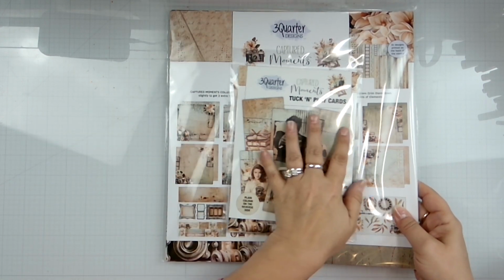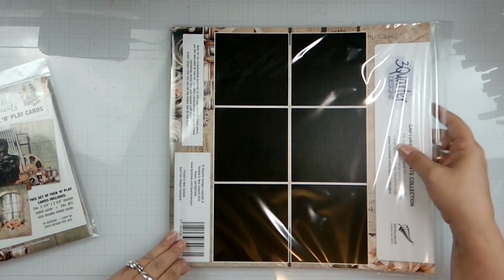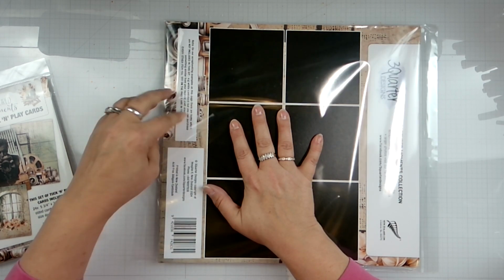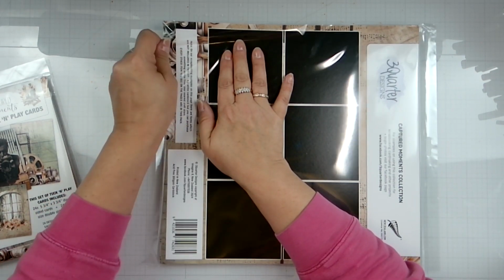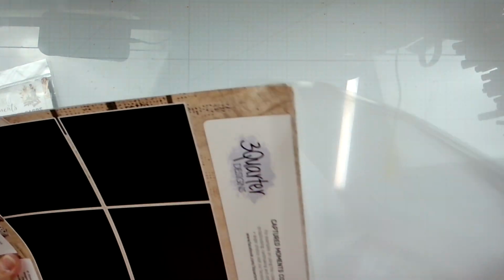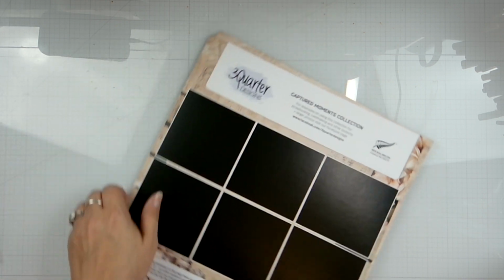All right, and for their birthday, this is a bonus birthday pack. This is an extra pack to celebrate Third Quarter Designs' 6th birthday. And it is Captured Moments. Again, the examples are not on mine, but they will be on yours. Head over and see if you can pre-order or just be on the lookout for all of these very, very fun items.